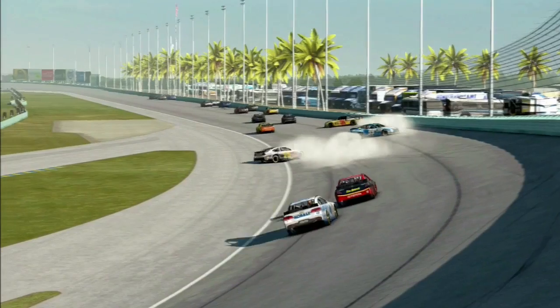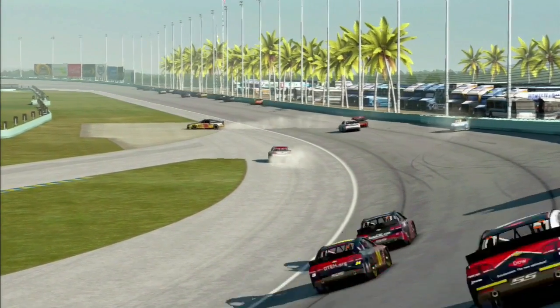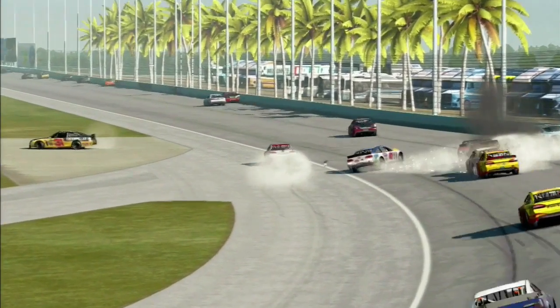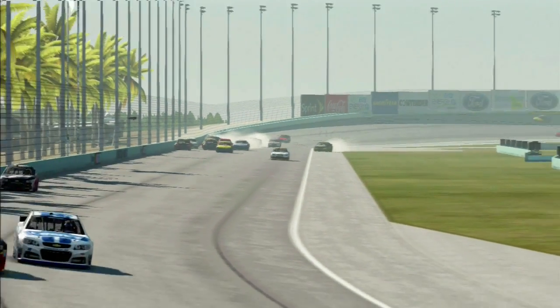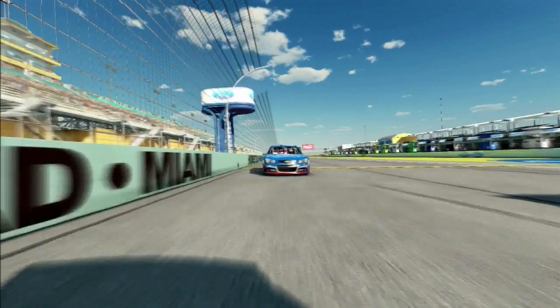Newman there up onto his side. Kenseth also tagged in there. And then all of a sudden, bang, the 47 gets it hard. He's actually on fire there. I think Jeff Gordon got a piece of that action as well.